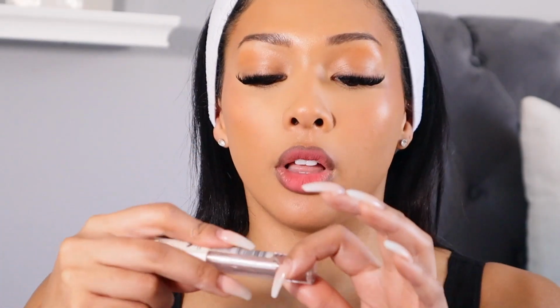I use this e.l.f. gloss, but since I always top all of my lipsticks with this, it looks pink, but it's clear gloss, you guys, don't worry. So I'm just gonna apply some of this. And I'm kind of using this to blend them together. I feel like, I'm not mad at it. It's actually kind of cute. But this doesn't look bad at all. Like, I feel like I can definitely pull this off. It looks kind of cute.